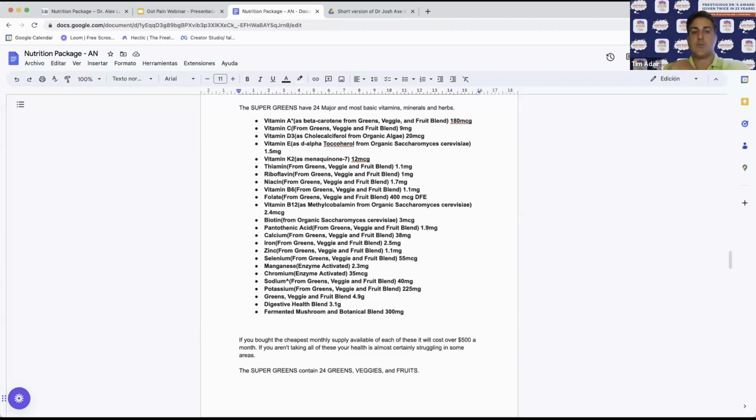Now, our calcium is good for our bones, but it's also good as the biggest buffering agent in the human body is calcium bicarbonate.